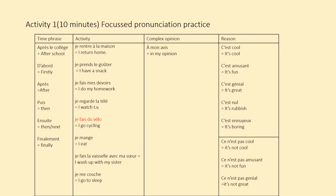Okay, to say I go cycling, it's je fais du vélo. So you'll notice that we don't pronounce the S, but we pronounce the last vowel sound, which is an A sound, je fais. And then vélo, we just raise our voice on the E because it's got the accent on there. Écoutez et répétez. Je fais du vélo. And again, je fais du vélo. Super.